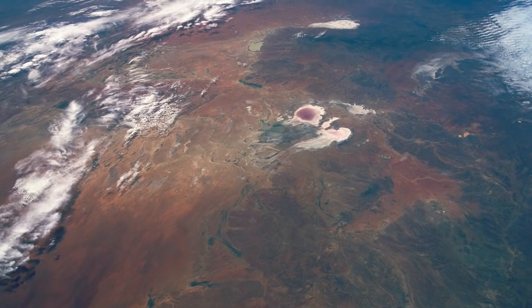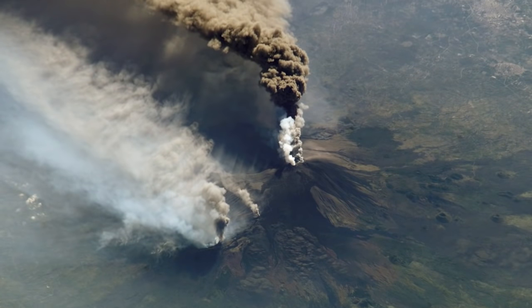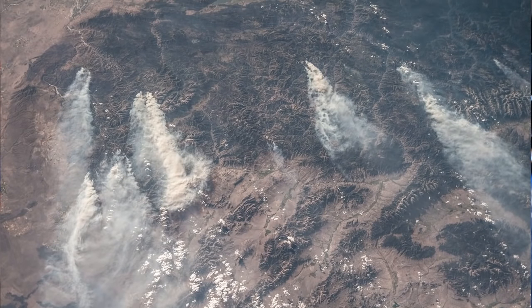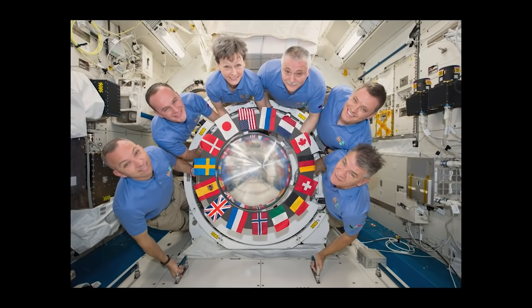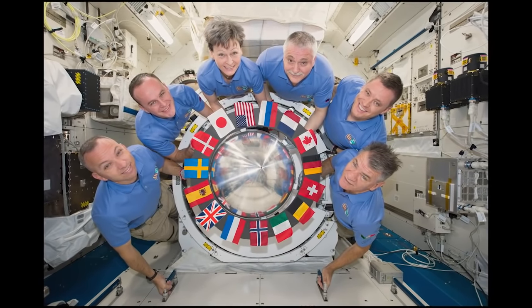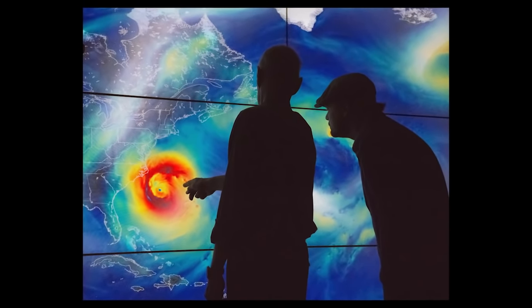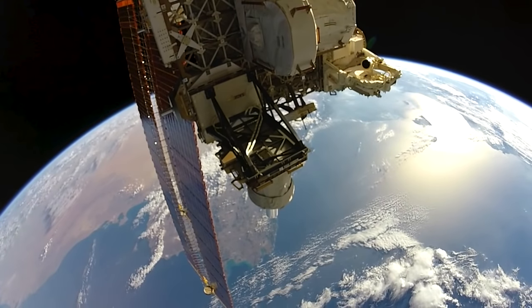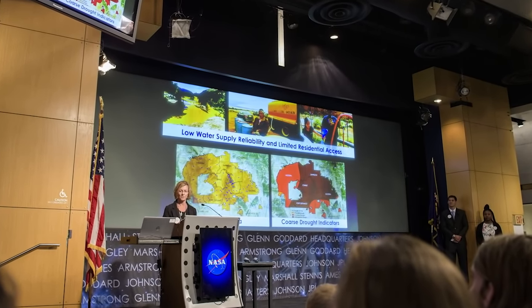Scientists and researchers find this especially useful when unexpected natural events such as volcanic eruptions, earthquakes, hurricanes, fires, and other natural disasters like floods occur. Through existing international and interagency partnerships fundamental to the International Space Station, data sharing that can benefit people around the world is facilitated, promoting international collaboration on a range of Earth observation activities.